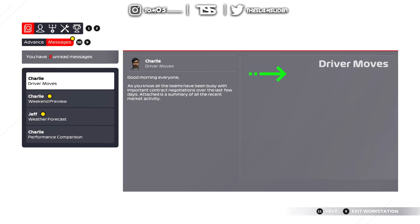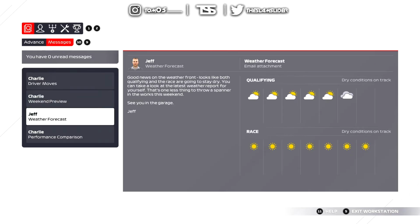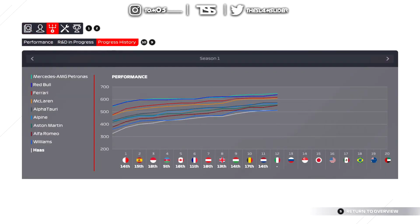We are already in the garage, and it seems that I don't know what this is because there are no driver moves. However, we received an email. I checked in the championship standings if there was another driver, or if there was an exchange, but there was nothing, unfortunately. So no mid-season driver transfers.